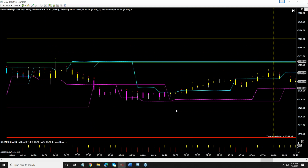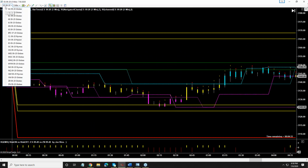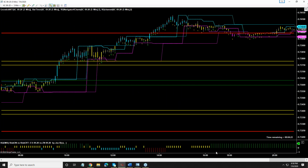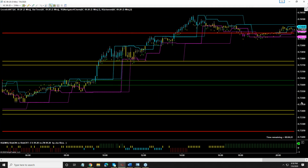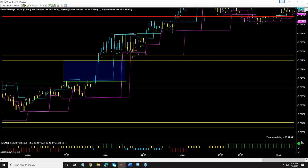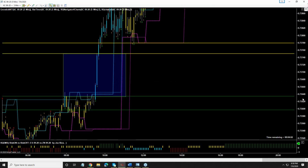I'm going to go backwards now, and we're going to go put up the euro. Actually, let's do the Canadian. 6C, the Canadian dollar. And yes, you can see the Canadian just went berserk today. Take a look at what the Canadian was doing. Again, 5-minute chart. Here comes the box. The box is going to be from 8 to 11. I'm using the levels to help me with the top and the bottom, and the sides are going to be based on time.